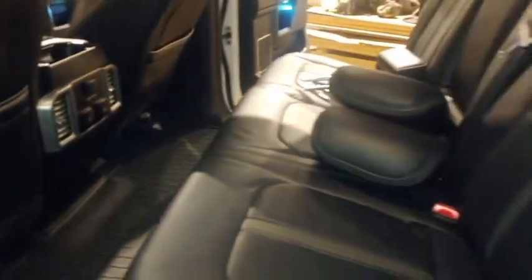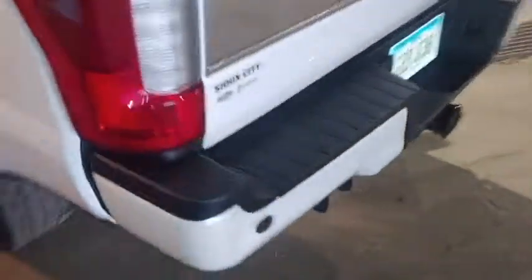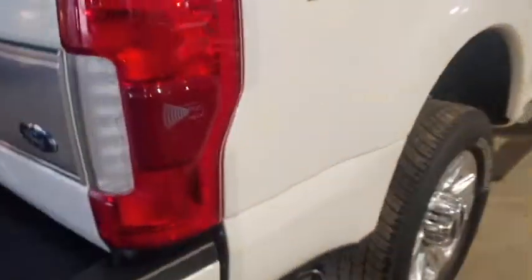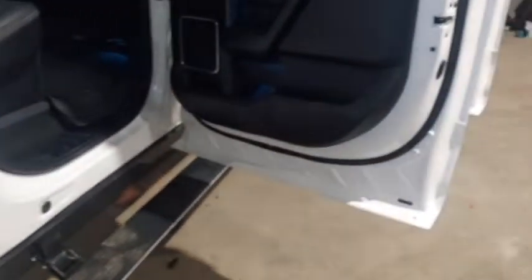This is after I shampoo all the carpets and scrubbed all the mats. I didn't apply any protection to the mats. That's just for safety, so it doesn't become slick as people step on it. But I did dress all the exterior plastics and the tires. You saw the chrome on the back, how it just popped a little bit. The door jambs are clean. I also waxed the door jambs as well.